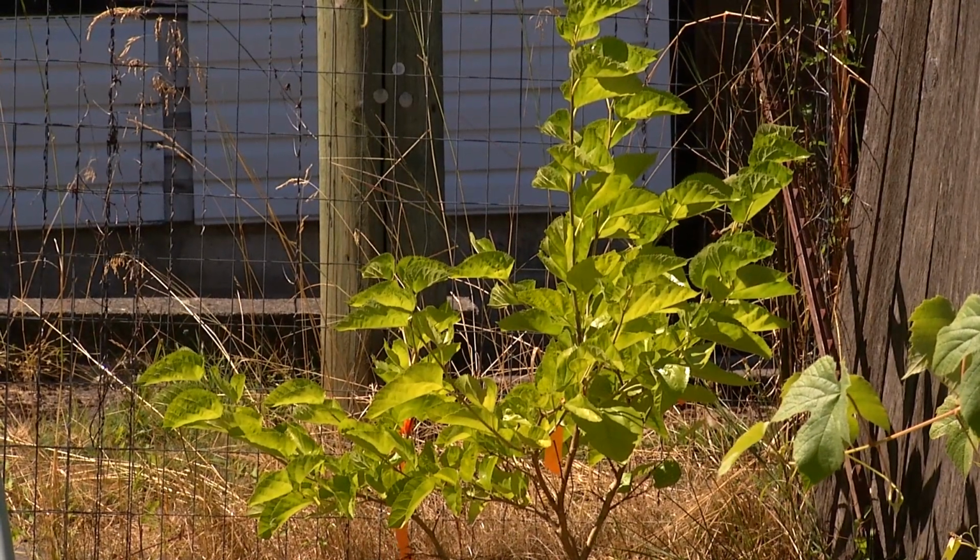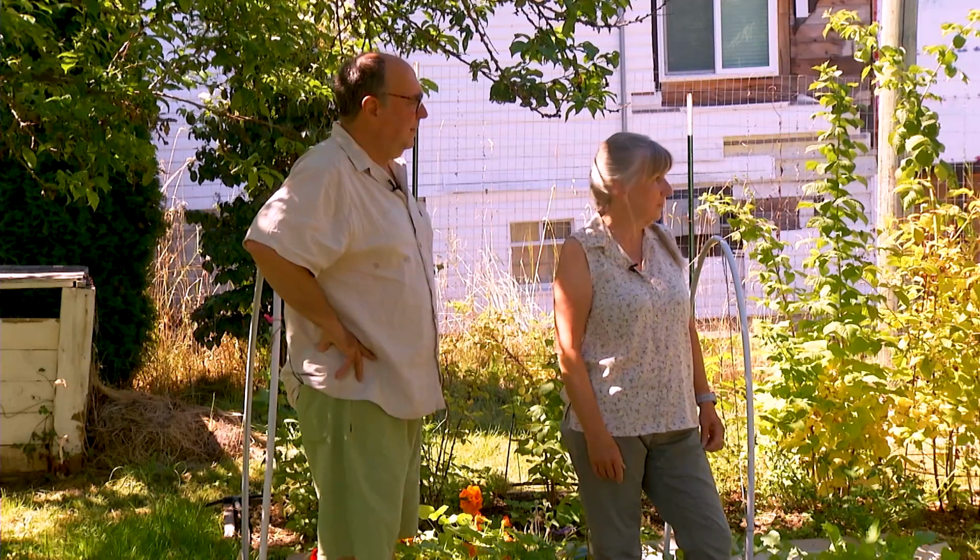Grapes, you said, are doing really, really well this year. Yeah, they're doing really well. I'm pleased with it. We fertilize with compost tea. Oh, okay. Yeah, so they're looking good.